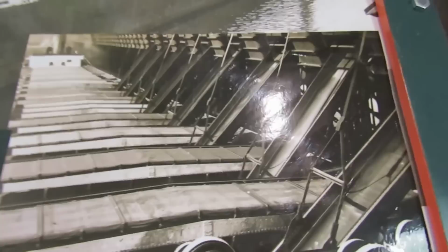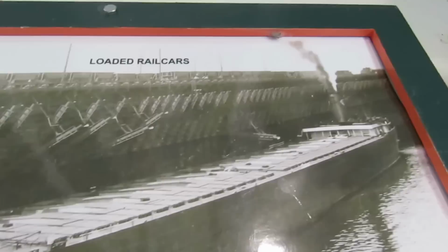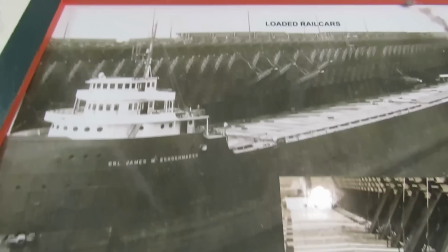My parents came from Superior, Wisconsin, and when I used to go up there as a kid, they had a lot of these big piers for loading the ore boats. I think they were mostly dealing with taconite there for steel making.